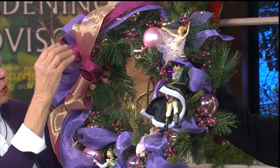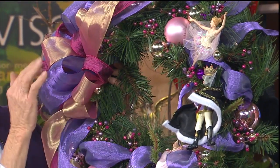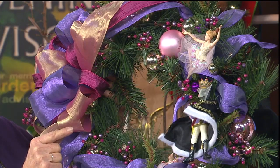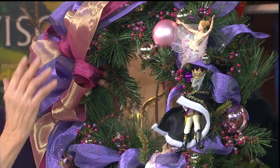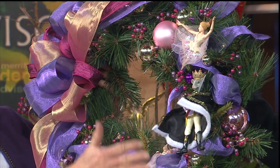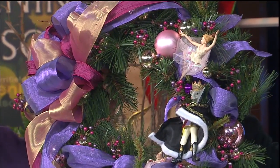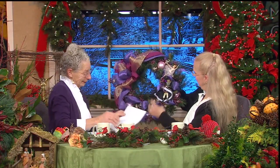And while she has done one larger bow in here with a mixture of ribbons, look at that wonderful blend of colors. And it is picking up the colors that are in those Nutcracker figurines. And then, instead of just the bow here, she has used pieces of the bow to wire in all the way around this wreath. And it really, really is, I think, very effective. Just love that. It's beautiful. The swirling ribbon and the swirling robe.